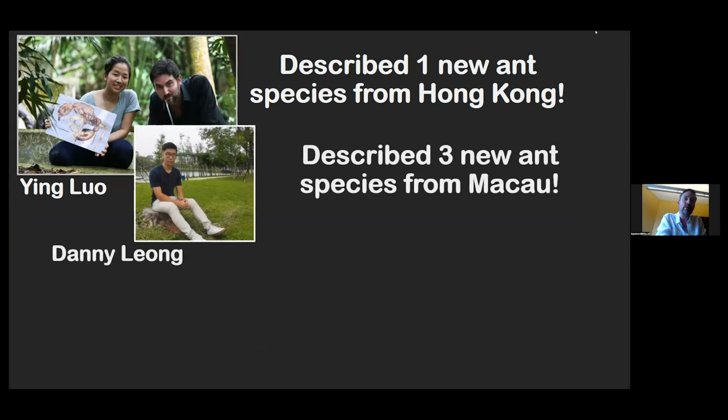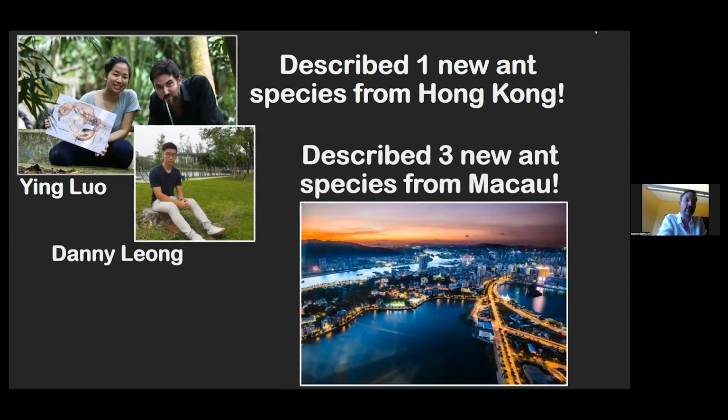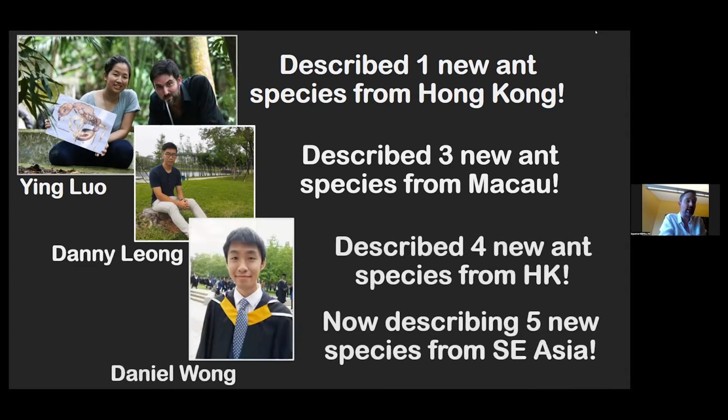So she has one new species. Here's Danny, who described 3 new species from Macau. If you've been to Macau, you may know it's not exactly the most friendly place to discover what you would think of as biodiversity. And yet, Danny found 3 new species over there. It's very disturbed, but there are still new ant species, and other insects as well, that await to be discovered. And here is Daniel.